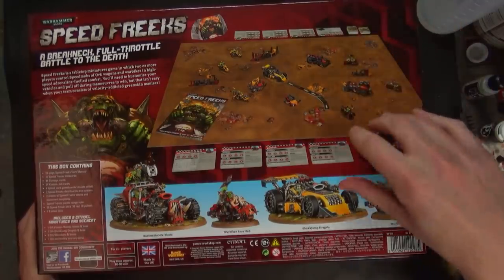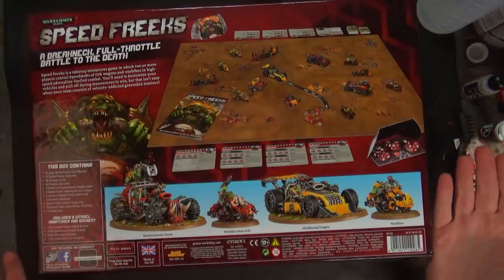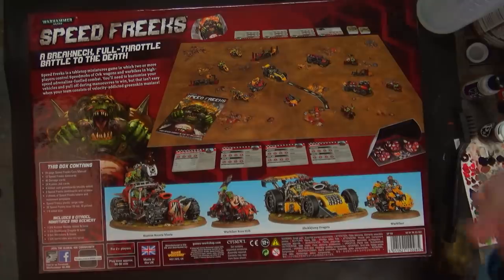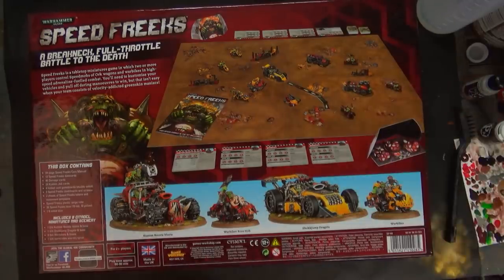It is its own standalone game as well that comes with its fold out board, just like we saw with Kill Team, and also instructions, specific dice, a couple of pieces of terrain that you can paint up, and all the cards and accessories you need to actually play the game as well.